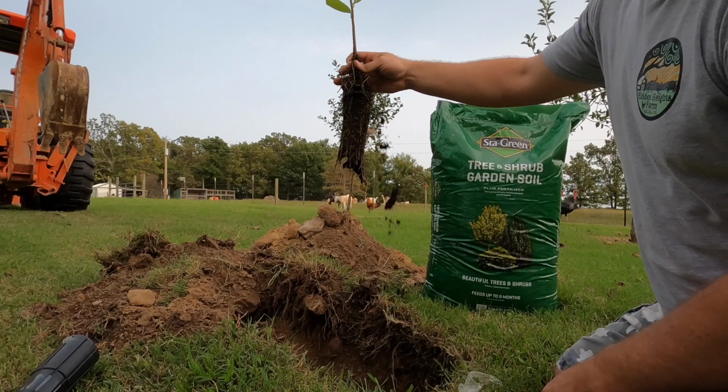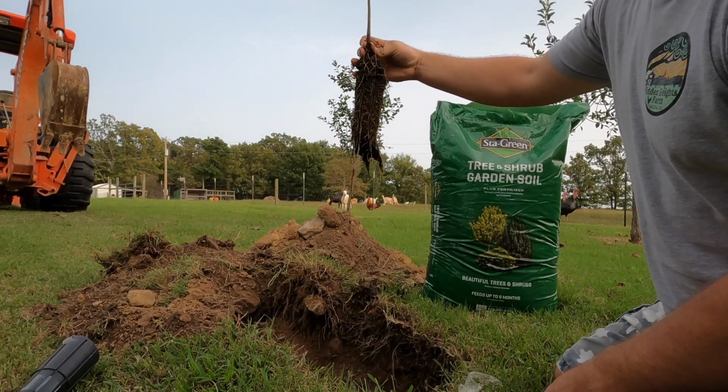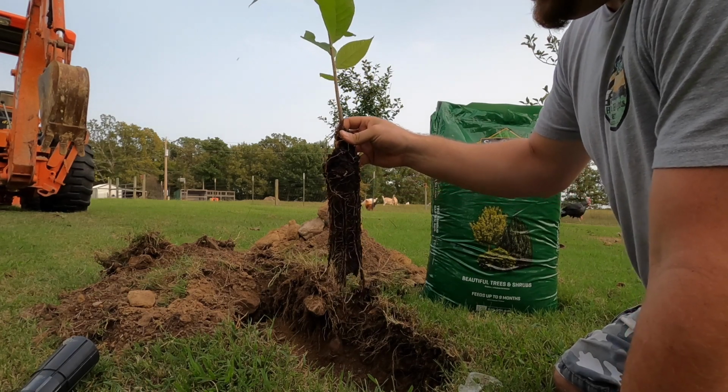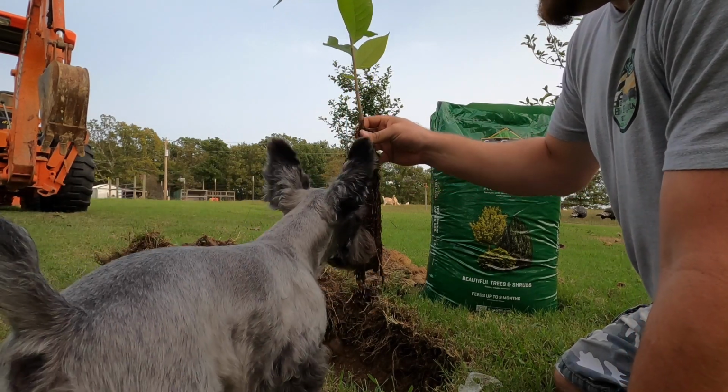All right, guys, so you can see the roots are about a foot down from the base of the tree, and these are actually clones. These were not grown from a seed. These were grown from, like, grafts. Skeeter's inspecting here.